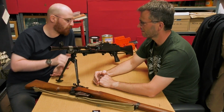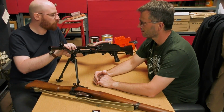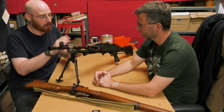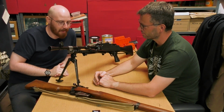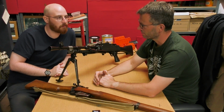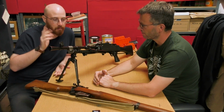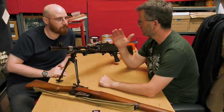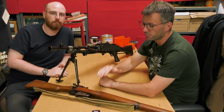So we're going to look at the veracity of single loading a Bren without a mag. Yep. And then we're also going to test, is the Bren more accurate at ranges? Is there any reason you would choose a Bren over a number 4T?